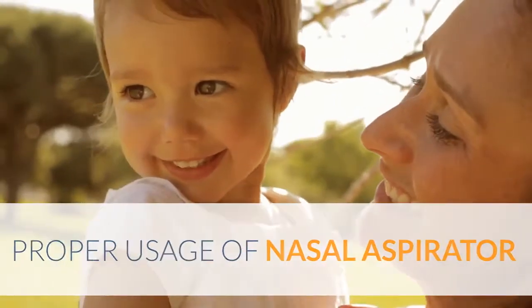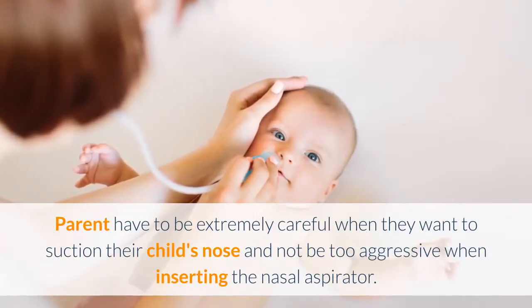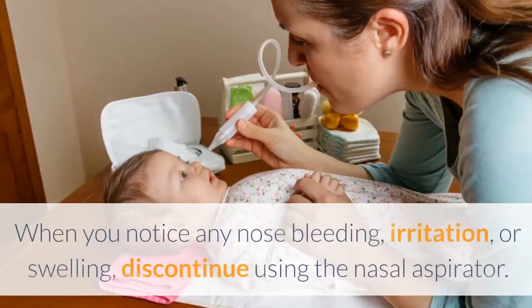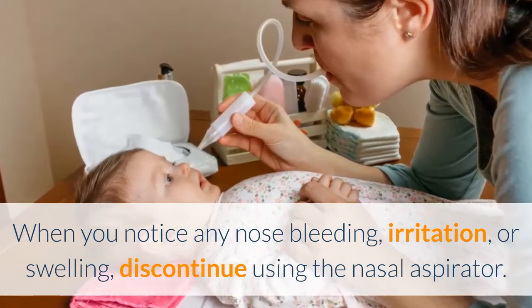Proper usage of nasal aspirator. Parents have to be extremely careful when they want to suction their child's nose and not be too aggressive when inserting the nasal aspirator. When you notice any nose bleeding, irritation, or swelling, discontinue using the nasal aspirator.